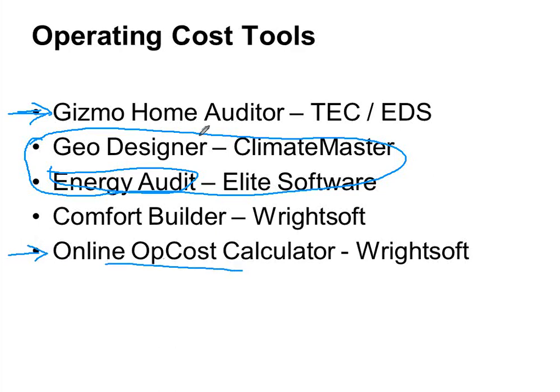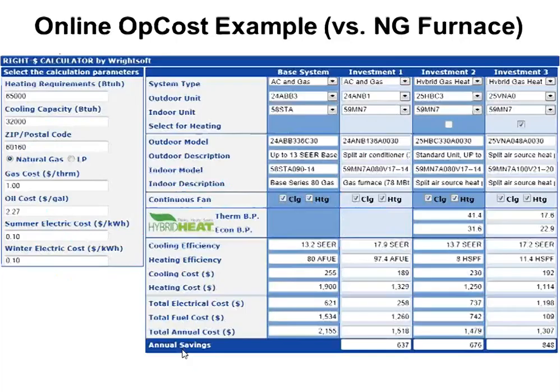It is the least detailed of all of these, but because of that, it's a quick, 3-5 minute type tool. So if you want to just punch some numbers in to get an idea if this is even a conversation you should have with a particular end user, this is probably the right way to do it. And then as you go further along in a project and want to do more detailed analysis, one of these three in the middle is probably the way you're going to do it. So for today's purposes and time, I'm just going to show you the online Opcos calculator just to give you some ideas in your head.